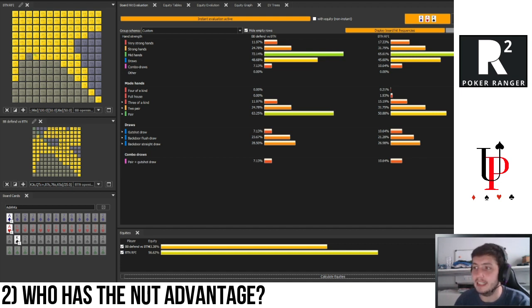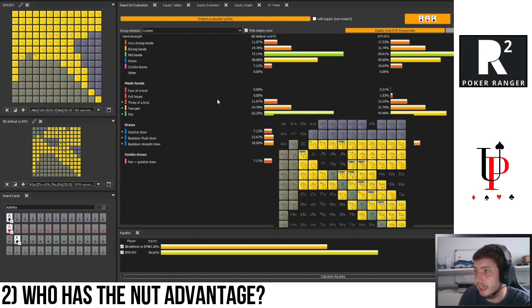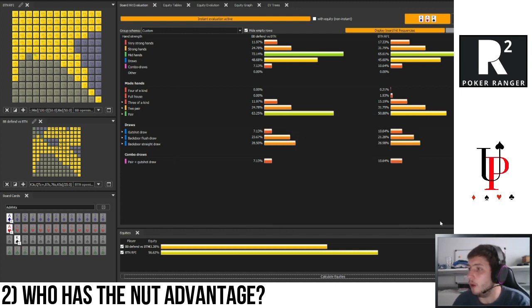and then mid hands, obviously, given the density of both ranges is relatively close, the big blind is going to outperform the button in some of these categories, and it's going to be with mid hands and draws, which makes a lot of sense. Okay, so we can break it down even further, and we can look at the specific number or the percentage of the range that makes up these hands.